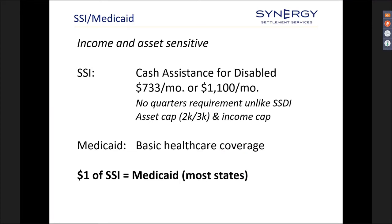So with SSI, an easy way to tell whether a client is getting SSI as opposed to SSDI is by how much they're getting a month. The SSI benefit is limited to $733 a month if someone's single, or $1,100 a month if they're married. And with SSI, in order to qualify, you have to be below both an income cap and the asset cap. The asset cap is $2,000 if you're single and $3,000 if you're married. So it's quite low. And what that means is even a relatively small net settlement could push somebody over the asset cap and cause them to become ineligible for SSI.